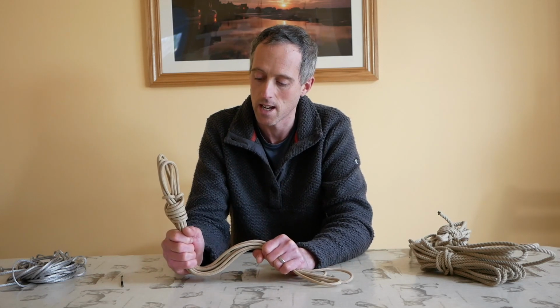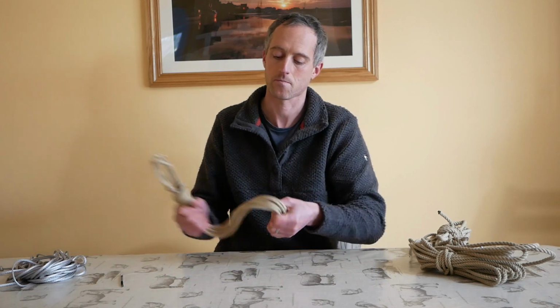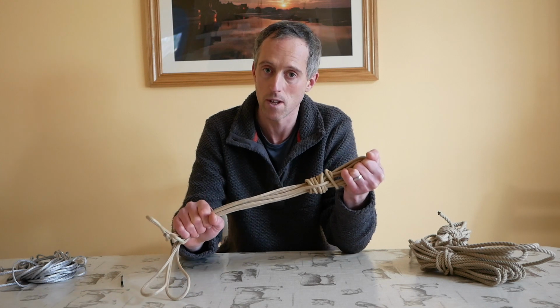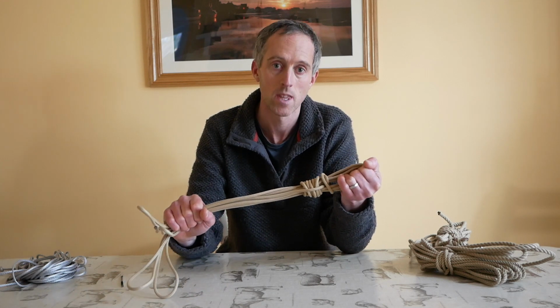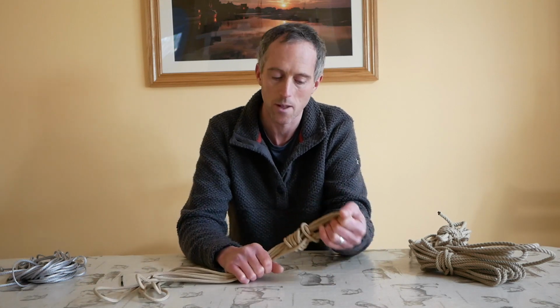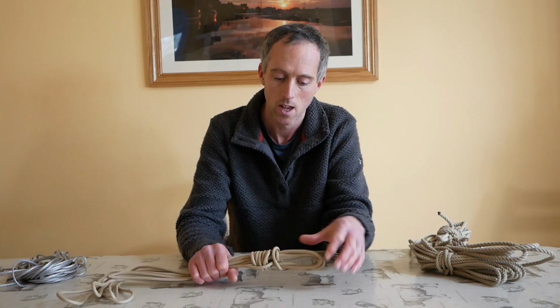So this is going to be tied around the reefing eye in the leech of Tarka's sail. It'll probably actually be tied down to the boom, and then I might well loop it up through that reefing eye, then back down to a block on the boom, and then along the boom to a cleat. The idea being that when you pull the end of the rope through the cleat, it will pull the reefing eye down to the boom and start the reef off, and then you can tie up the rest of the sail using the reefing ties.